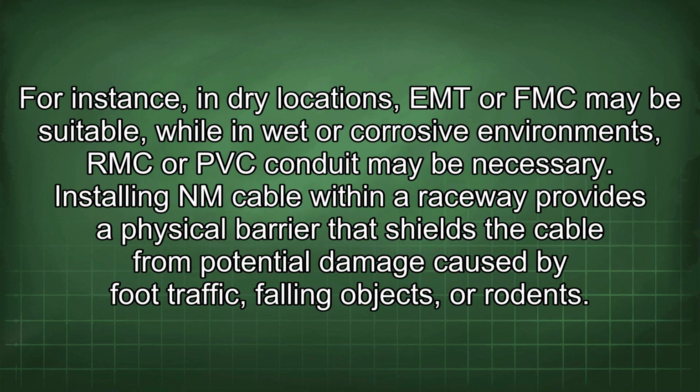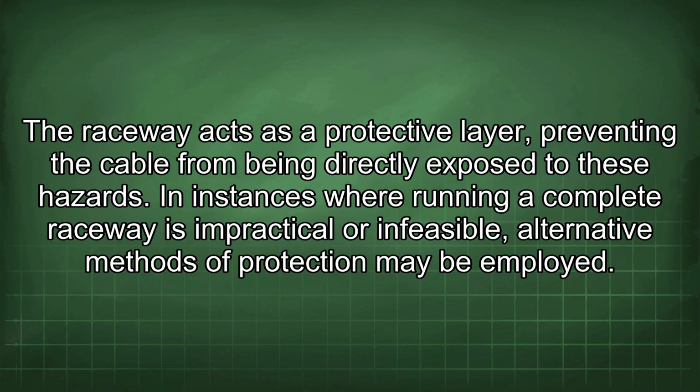For instance, in dry locations, EMT or FMC may be suitable, while in wet or corrosive environments, RNC or PVC conduit may be necessary. Installing NM cable within a raceway provides a physical barrier that shields the cable from potential damage caused by foot traffic, falling objects, or rodents. The raceway acts as a protective layer, preventing the cable from being directly exposed to these hazards.